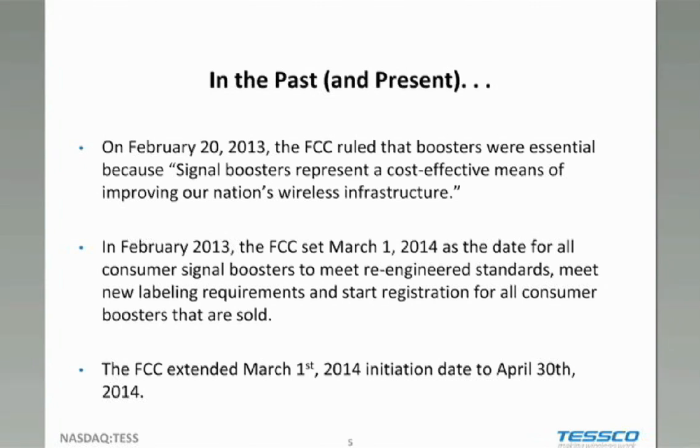Part of the reason that the FCC extended the deadline was really the FCC didn't start giving the full force of their attention to the FCC certification until about January. So there were protocols and testing measures that they were going over, and there was a government shutdown, and some of those developments led to this delay. So that kind of put us in the position we are now.